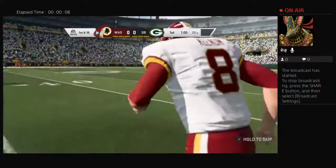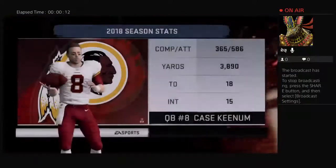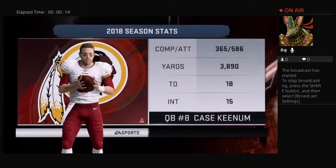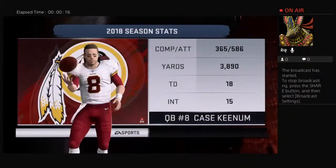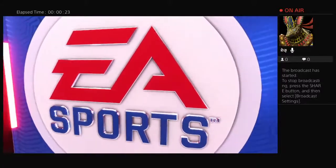Run back here. This will be a touchback, and it comes out to the 25-yard line. So out comes the Redskins offense now onto the field. They're led onto the field by their quarterback, the former Houston Cougar, Case Keenum. Case Keenum won't overwhelm you with his athleticism.